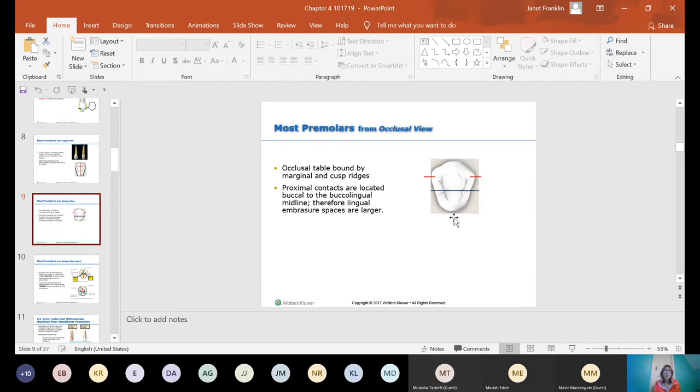But when we are trying to access our instruments, the embrasure spaces are bigger on the lingual. And a lot of times I've found when I'm scaling that it's easier to get all the way in approximately if you go from the lingual. As a new clinician, it seems intuitive that you'd want to go from the facial or buccal view because that's the one that's easy to see. You retract with your mirror, you're looking with your eyes and you can scrape that. But you have almost better access if you come from the lingual.